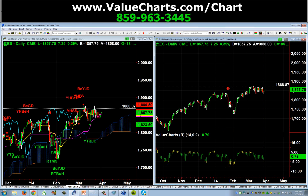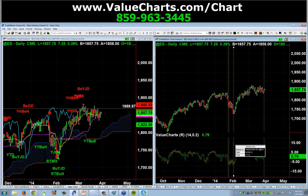So you can see here on the ES, on a daily, it was saying, hey, this is extremely oversold. Does everybody see this? Let me line these charts up so you can see them perfectly. I don't want to make it look better or worse than it actually is. I want to make it look accurate. So there's a buy, and then here was a buy on the S&P. That's a big broad market. So it's telling you, hey, this is extremely overbought at this situation and this situation.